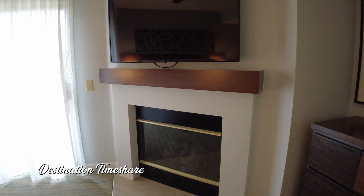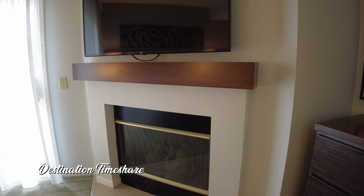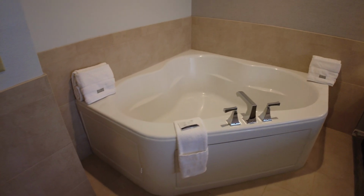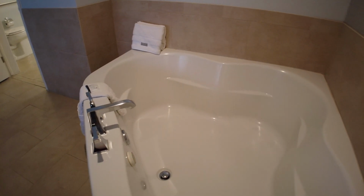So if you're staying here in those cooler months, well, you'll be happy to have a couple of fireplaces in the unit. And in here, an overhead ceiling fan, of course. And then out here in the bedroom area, which I think is kind of odd, well, they have a bathtub. Doesn't look like it's jetted, but it does maybe have some little holes for some bubbles and some air, but it doesn't look like it actually has any actual jets.